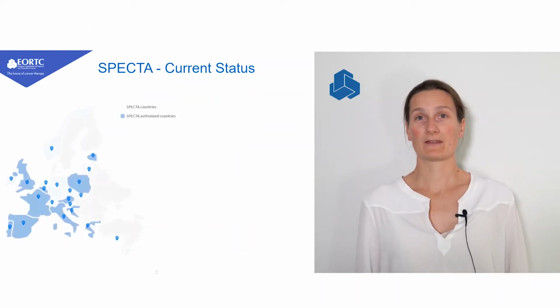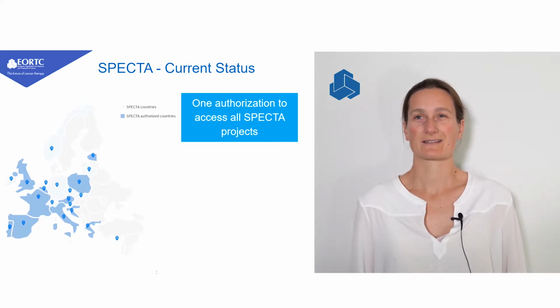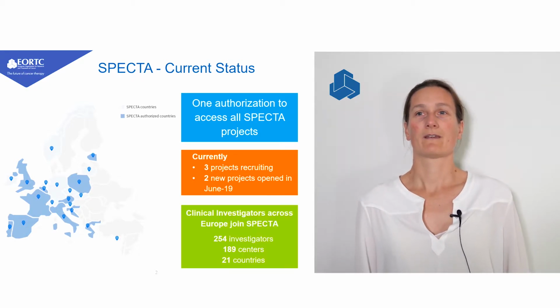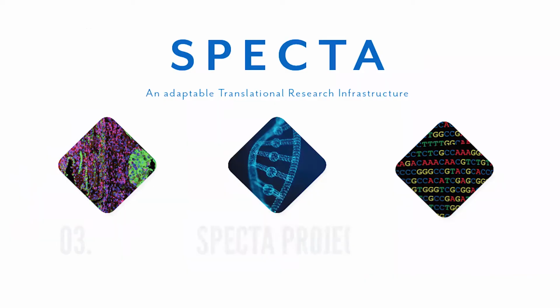SPECTA is a pan-European platform. Once you're authorized to recruit within SPECTA, you can recruit patients for all SPECTA downstream projects. Currently, 3 projects are recruiting. So we have more than 200 investigators who are in the process of joining SPECTA from more than 20 countries.